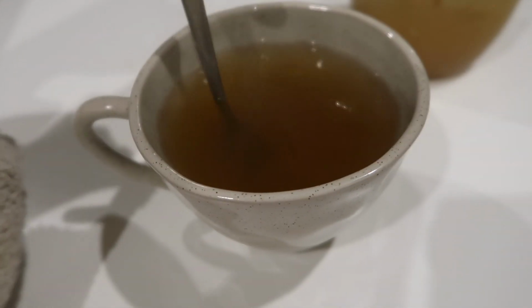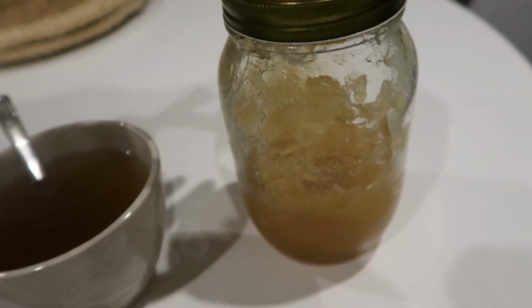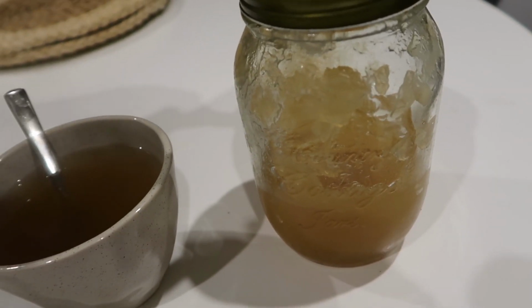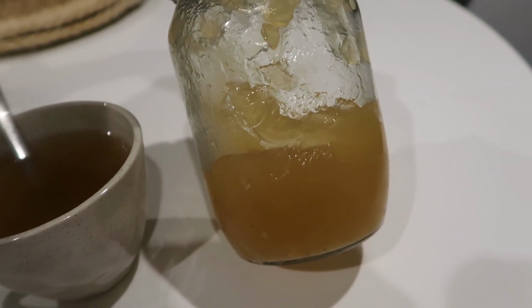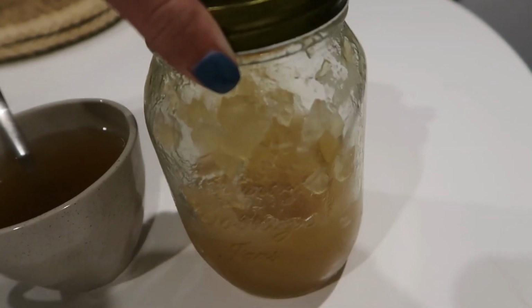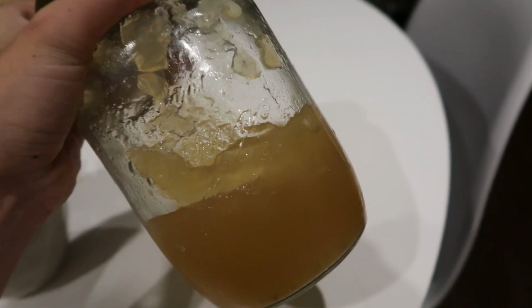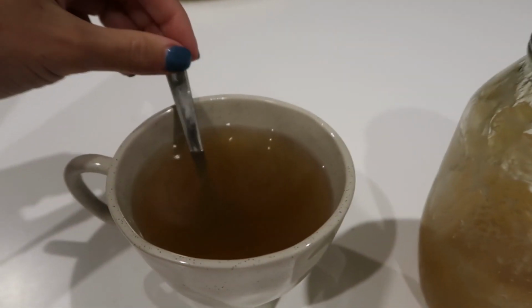Just heated myself up a bone broth. I posted my bone broth recipe last week, or maybe the week before, depending on when this video goes up, but I will link that above. Look at all that beautiful jiggly collagen. Yum.